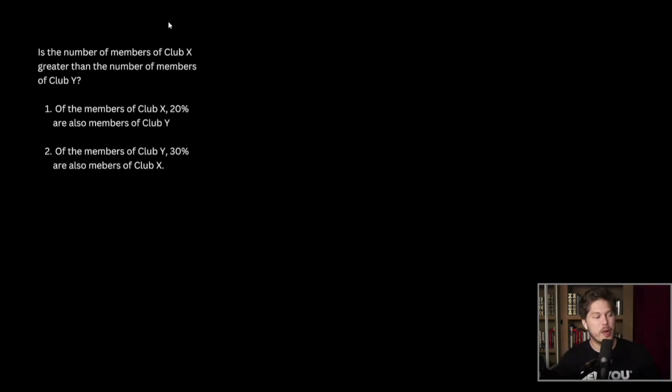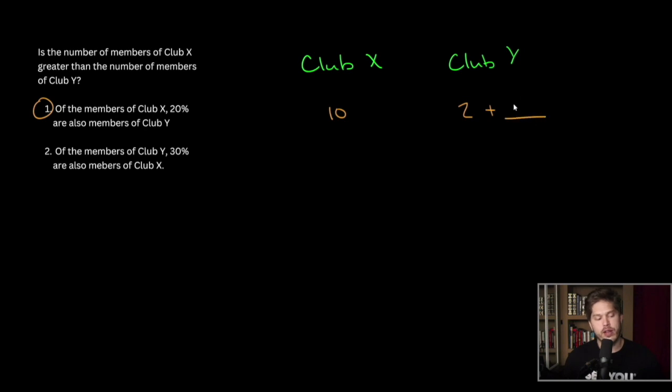Next question. Is the number of members of Club X greater than the number of members in Club Y? So we have Club X and we have Club Y. So what does statement 1 tell us? Statement 1 tells us that of the members of Club X, 20% are also members of Club Y. So for Club X, let's say we had something like 10 members. Well, Club Y would have 20% from Club X, so that's 2 members right off the bat. But then it could have some random amount more. It could have 6 more, or it could have 60 more. We really don't know. So we don't have enough information to say whether Club X has more or less members.